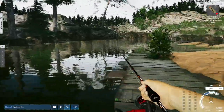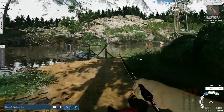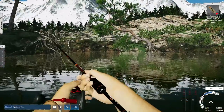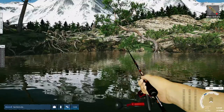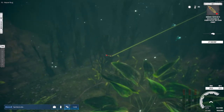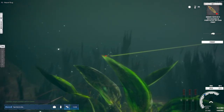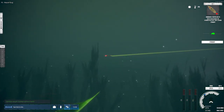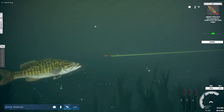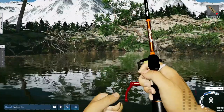Okay. Try this on this side really quick. We had seen salmon over here. Slow and straight. Oh, smallmouth. Oh, oh.